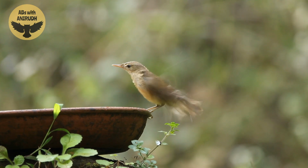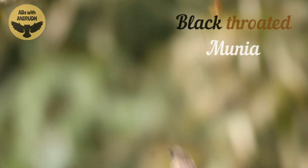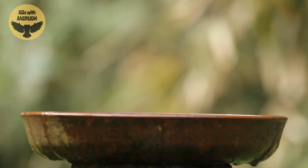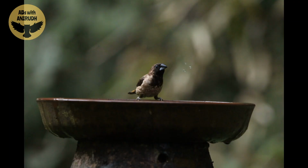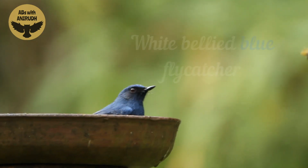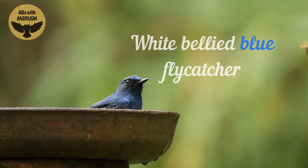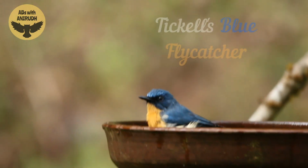The black-throated munia, which is a bird endemic to the Western Ghats, was seen. I was extremely happy to see this bird as it is a munia which lives in dense forests, which is quite unique as most munias prefer farmlands. We also had a visit from the white-bellied blue flycatcher and Tickell's blue flycatcher.